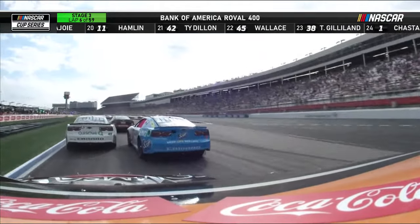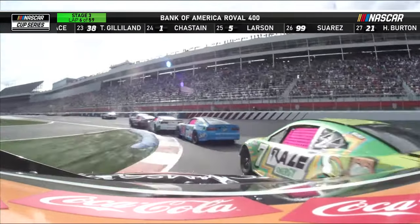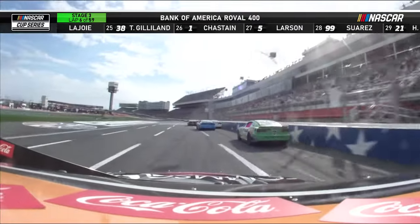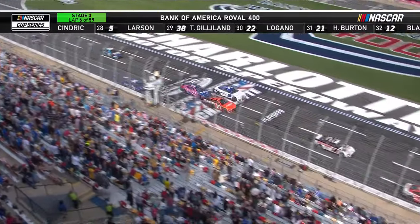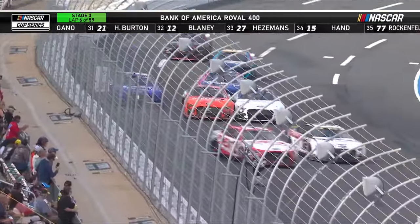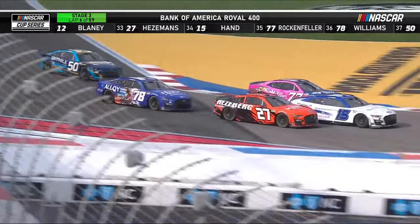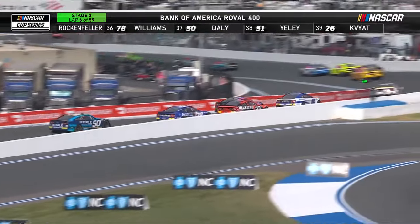Suarez in the middle of this chaos. He does not want to be here. Oh, the seven car sliding a tire there. Daniel getting all kinds of contact on all four corners. Cars in the fence there, coming off the exit of the corner. Yeah, Loris Hezemans in the 27, and some more contact now. Beating and banging. Tempers running a little bit thin.